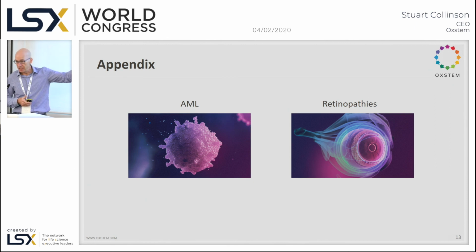In the retinitis, this is retinitis pigmentosa. Again, this is very early stage, but very exciting. This is reproducing photoreceptors to try to cure blindness.